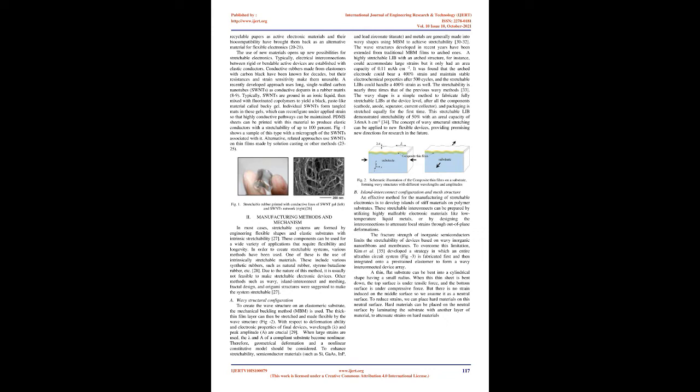There has also been research exploring the use of paper as a possible host substrate for ultra-low-cost flexible electronics. 17 to 19. Nevertheless, their reliability has been questioned frequently. The recent demonstrations of recyclable papers as active electronic materials and their biocompatibility have brought them back as an alternative material for flexible electronics. 20 to 21. The use of new materials opens up new possibilities for stretchable electronics.